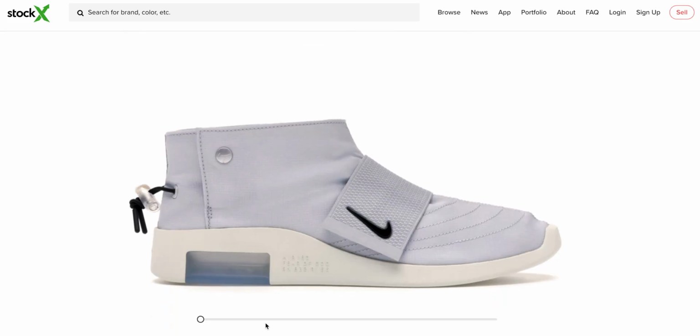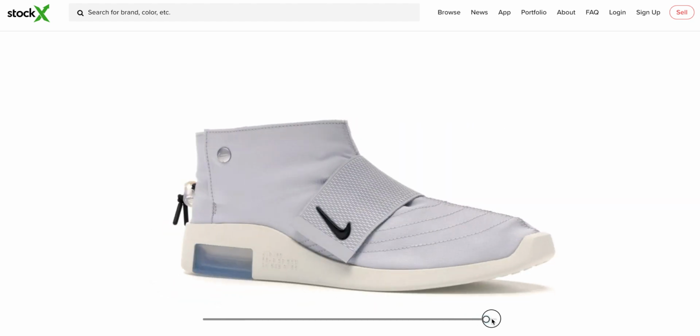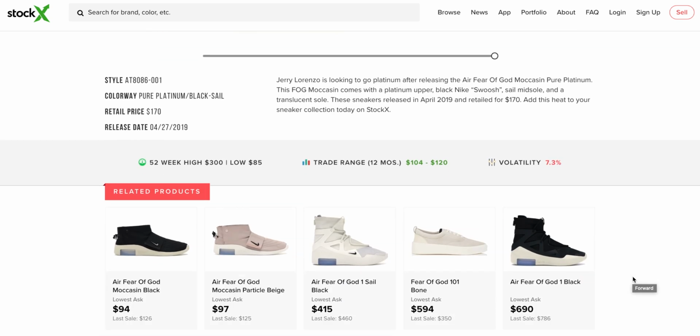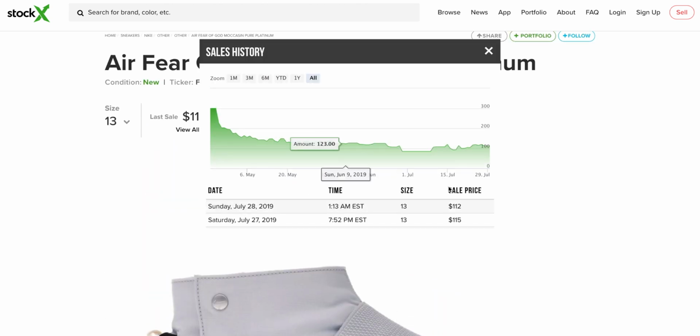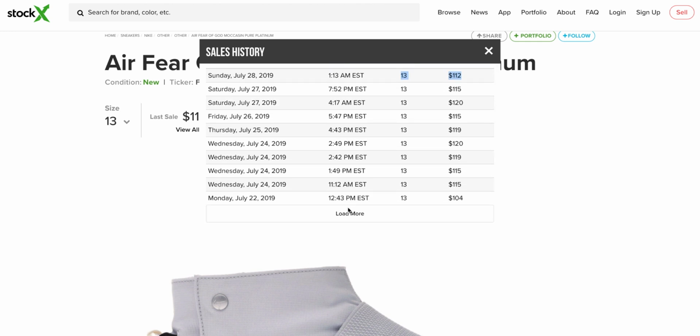But let me show you guys how to win on StockX. So of course here it goes. So this is a 360 view of the shoe. Very dope shoe. Has a lot of Marty McFly vibes. But the shoe when it came out was $170, right? And if we look at the size 13, the last sell was for $112.